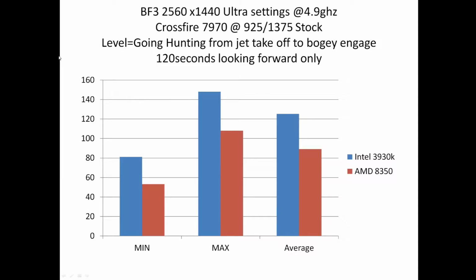Okay, so Battlefield 3. How I did this was I went to the mission Going Hunting and I started recording from right when the jet takes off to the bogey engagement. I just left the screen facing forward to give me the most accurate numbers I could get, basically, without throwing in a bunch of variables. What I found very interesting with this, because this is a game that I play, frames per second mean a lot to me. Intel basically killed it with this benchmark, which I was quite shocked by, and a little disappointed in AMD's performance compared to Intel, now that I see what Intel is doing.